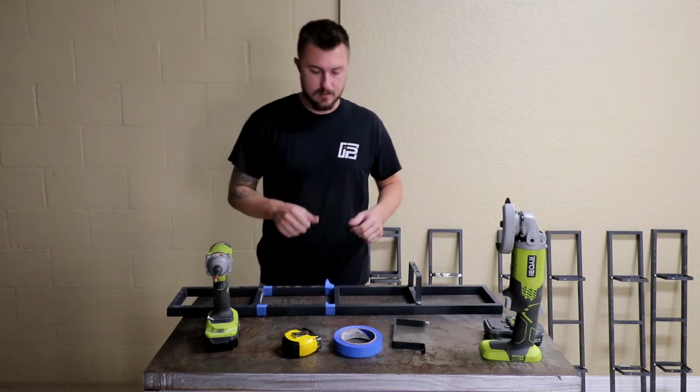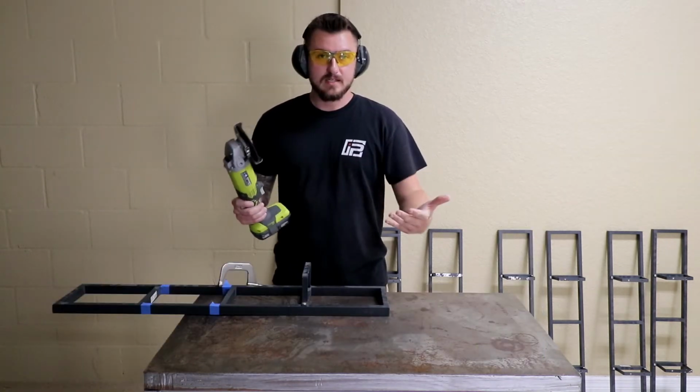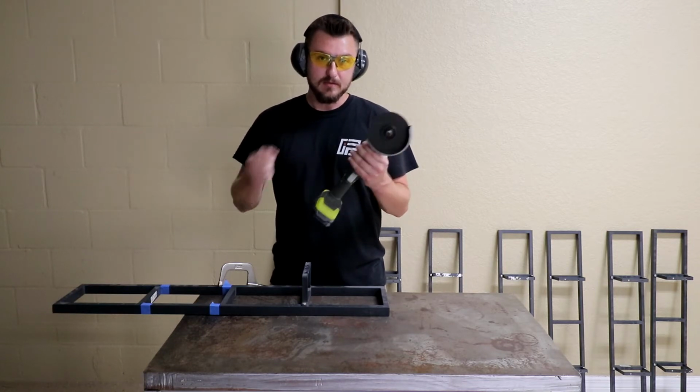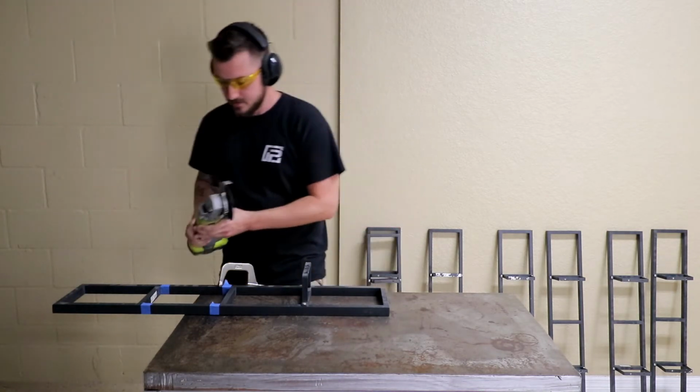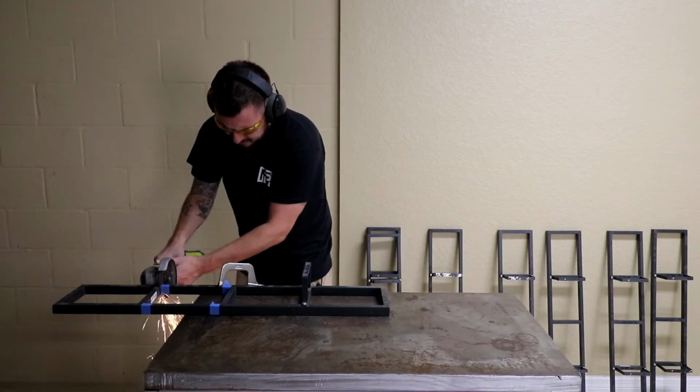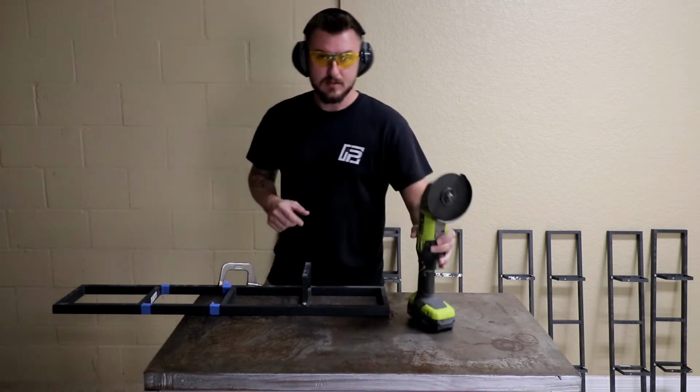Cool, let's get started. Now you could use a hacksaw to cut this. However, I've got a battery powered grinder. It'll just be quicker. Don't forget eye protection, ear protection. So there's one side.